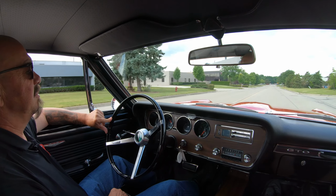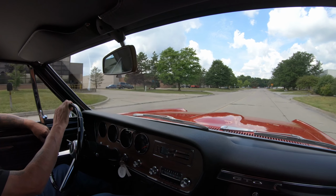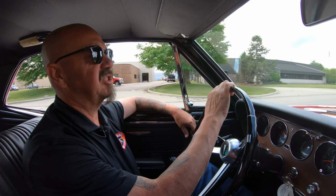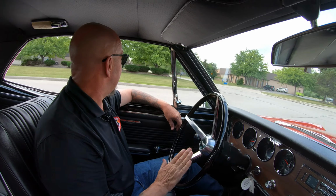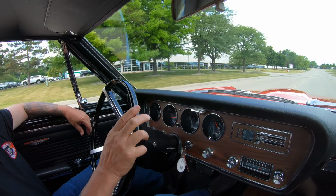She is a beauty, man. They're gonna take this to an all GTO meet tomorrow. We got a GTO car show here in town, so this baby's going there. I expect it to do very well. I've seen a lot of GTOs in my time, and I'll tell you what, this is one of the nicest.